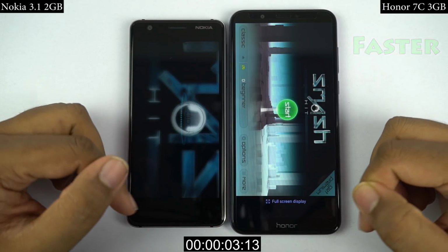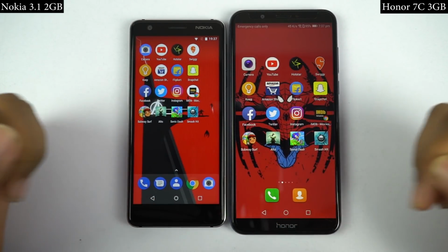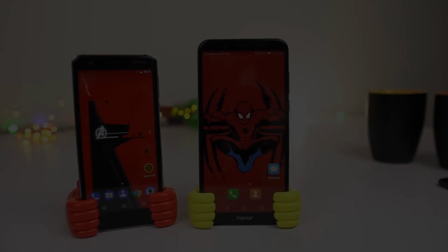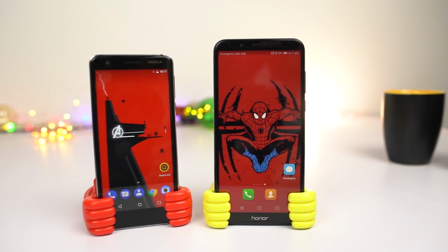While opening games, as expected, Honor 7C was noticeably faster than Nokia because of better GPU and more RAM. So guys, to wrap it up, in terms of performance, Honor 7C is definitely better than Nokia 3.1.